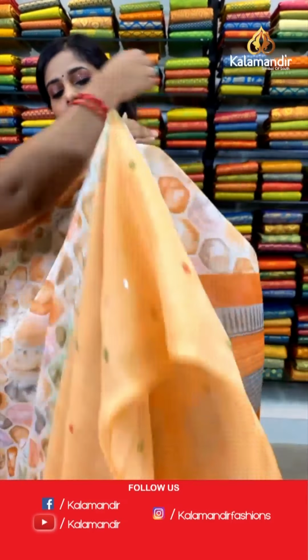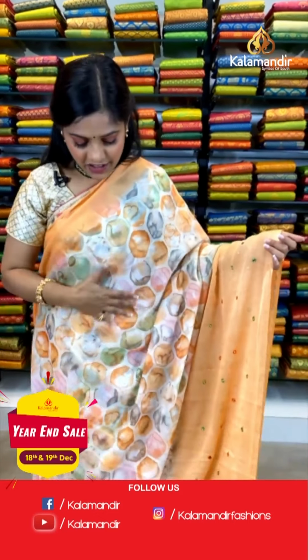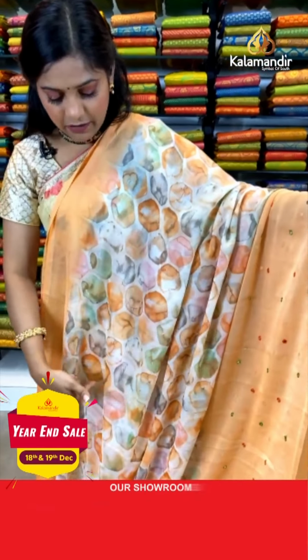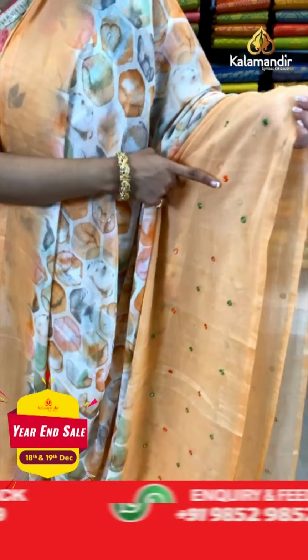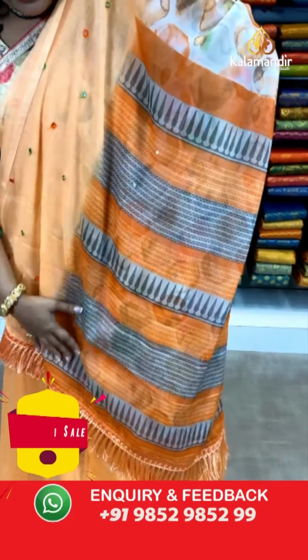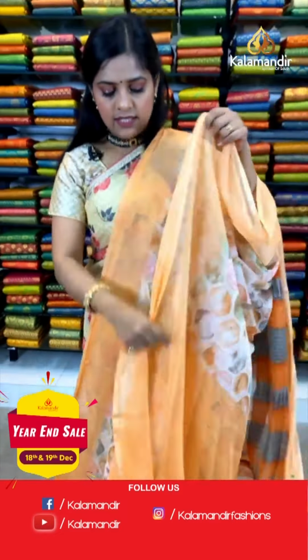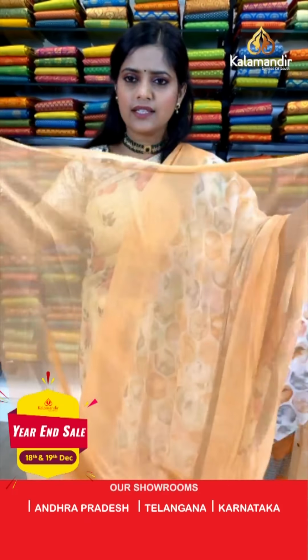So I'll show you another color in a similar pattern. Abstract printed saree. Now this is an orange colored saree. Check it out. Like you can see the abstract work here, and mirror work on the border of the saree. Pallu will be the same. Again, you can see some work going on here. All printed work on this beautiful chiffon saree along with tassels. And the blouse piece is plain and a similar color.